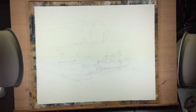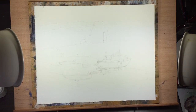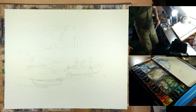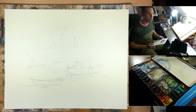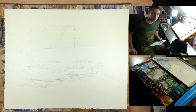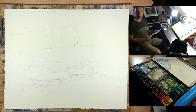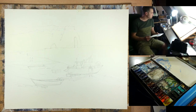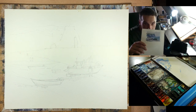So I think the drawing is done. So the next thing is painting. I made this little color study, as I told you. It's quite little, maybe you can see it.